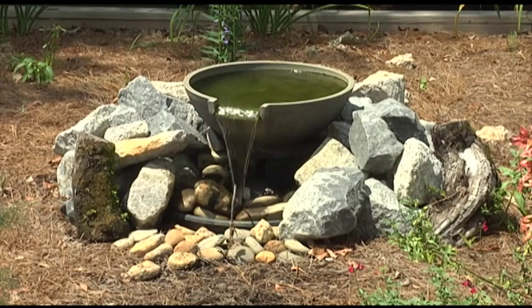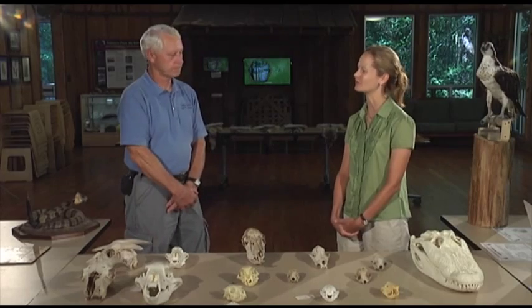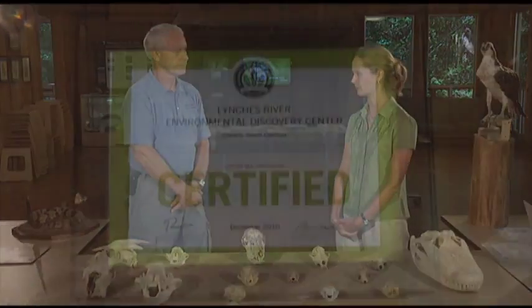Absolutely, and it's fun to see the butterfly cycle in all stages in that garden. And you might get a glimpse of some other wildlife, maybe some dragonflies, and I know we saw some hummingbirds that were enjoying the nectar from those flowers as well.